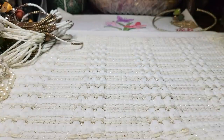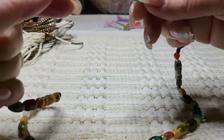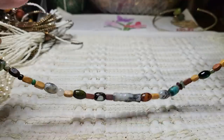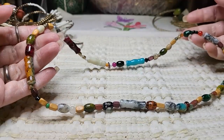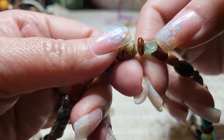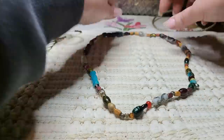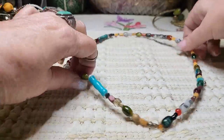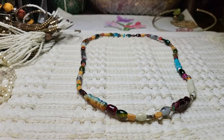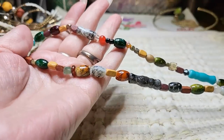Okay, I'm trying to pick from the bottom. Pick from the top. Okay, these are, I'm trying to think if they're acrylic. I think these are acrylic. And there's some wood. Acrylic and wood, and I don't see a closure, so I guess it just goes over your head. There's a couple of real stones on here. Not too many. Yeah, there's one. So it just goes over your head. Like that. Or like this. Or I guess this is the back. Like that. There. Okay. Alrighty.